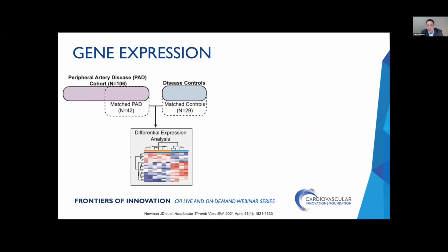Let's jump over to gene expression. Here, in this study that was published last year, RNA sequencing was performed in symptomatic PAD patients prior to peripheral vascular intervention. Now, they took 42 PAD patients and compared them to age and sex matched controls. They went ahead and performed differential expression analysis.